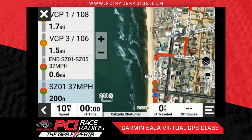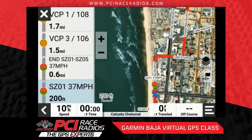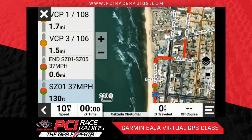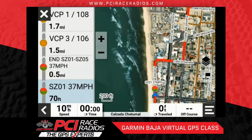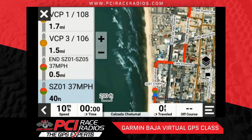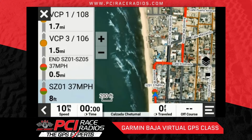And so we'll see now that it's updating our distance to speed zone 1. We've got 140 feet, 130 feet. It'll start counting this down more frequently as you're getting closer to this. We'll know right as we come up to our 37 mile an hour speed zone.